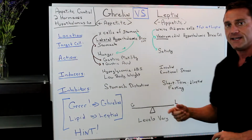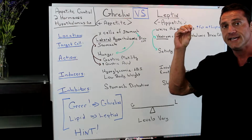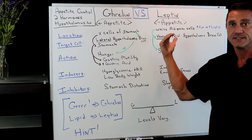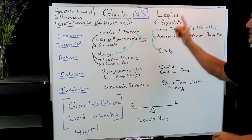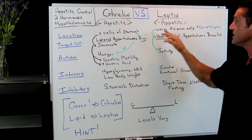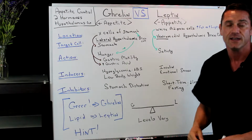Now the flip side is leptin. This is kind of tricky because leptin actually inhibits the appetite. So if one stimulates, this one is the inhibitor. It says, hey, I'm full. However, big caveat, the location of the leptin cells are actually in the white adipose cells. This is fatty tissue, okay?